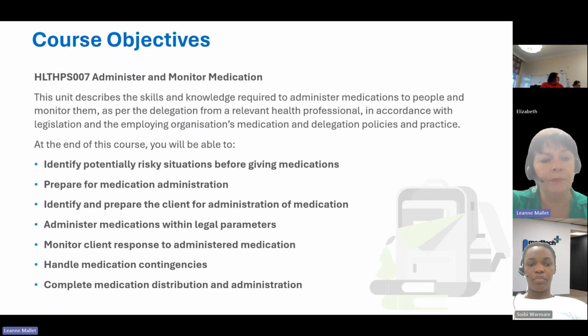The course is going to cover how you can identify potentially risky situations, how you can prepare for medication administration, identify and prepare the client for the administration of meds, how you can actually administer medication within your legal parameters, so you'll know what they are, how you can monitor the client's response, and then handle any medication contingencies and complete the appropriate documentation.